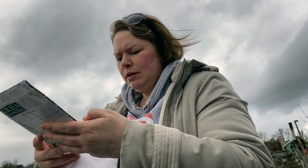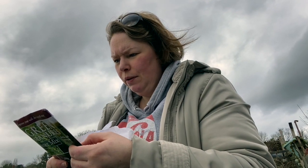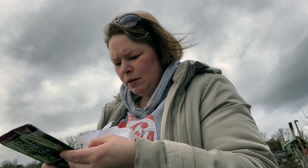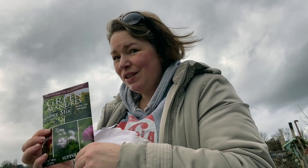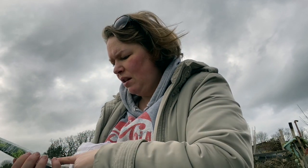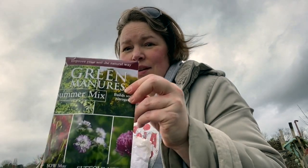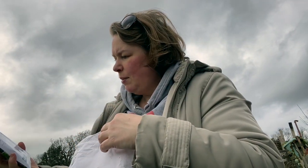Summer mix, May to July. This is already pre-mixed for you. Does it tell me what it's in? I don't think it actually told me. That's red clover, isn't it? There's another clover there. I'm just going to stop because I have no idea, but that's what's in it. So that is summer for May to July.